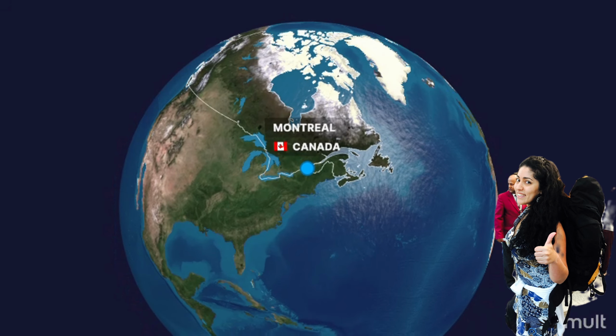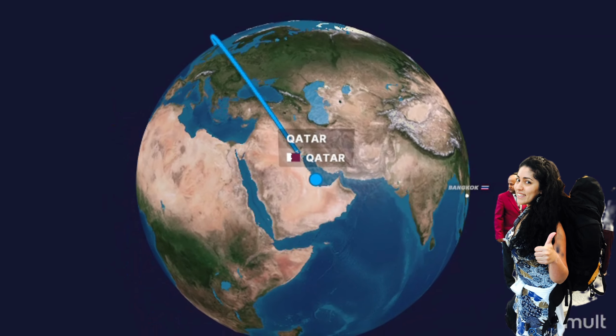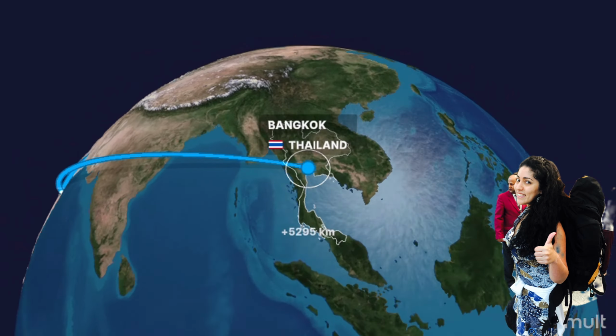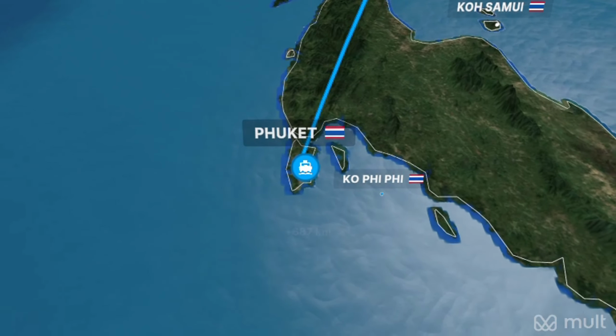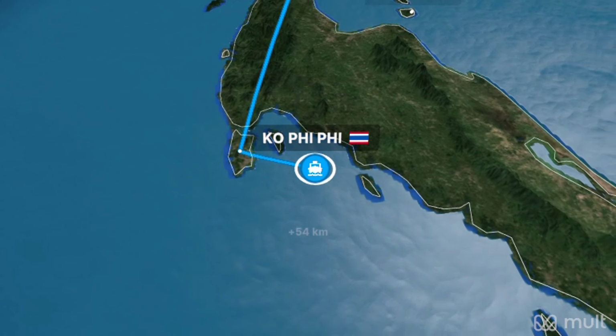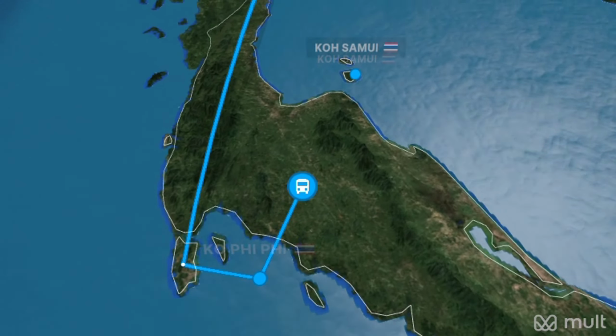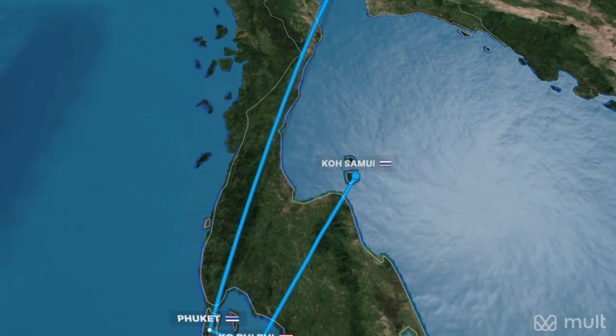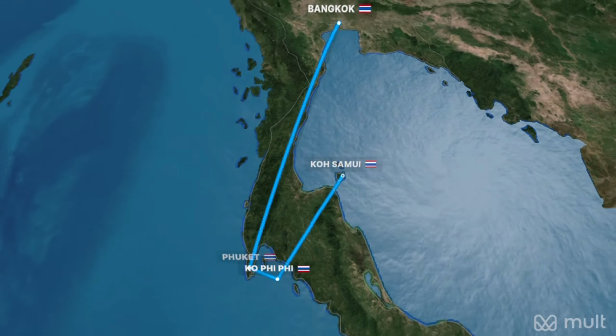For this two-week trip to Thailand, we flew 19 hours from Montreal to Bangkok with a short layover in Qatar. We spent a few days exploring the capital of Bangkok, then took a regional flight to Phuket for some adventures and sightseeing. From Phuket, we then took a ferry to the beautiful Phi Phi Islands. And for our last stop, we traveled cross-country to reach the island of Koh Samui.